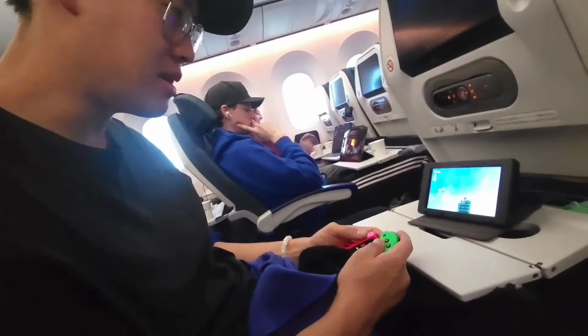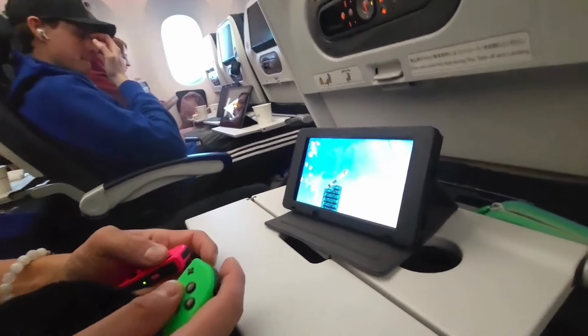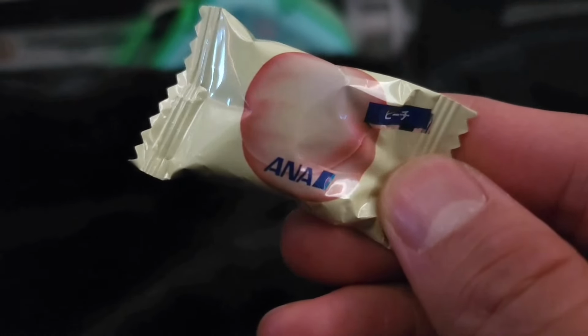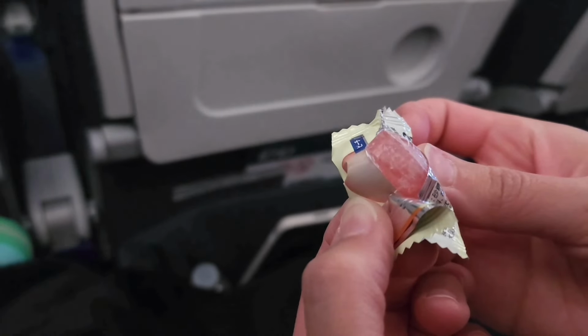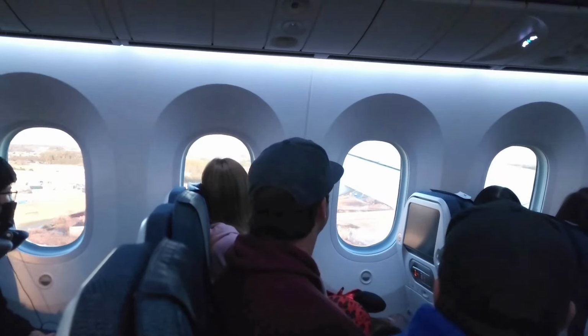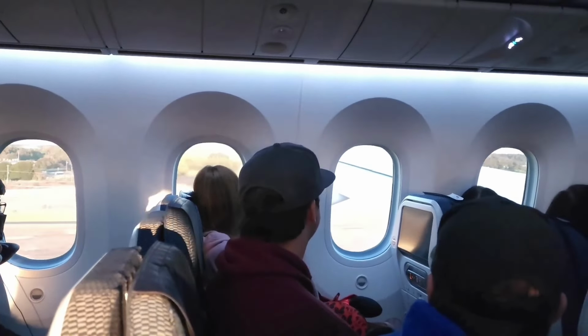Then I had a little bit of time to game before we landed, so I definitely did that. But not too long. Surprisingly, I didn't game too much. And right before you land, they give you some candy. I got the peach candy by ANA. I got to figure out who makes that, because that was a really good piece of candy.